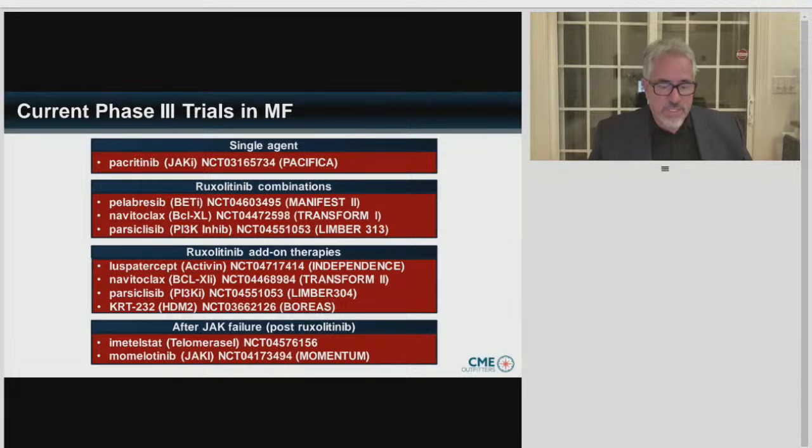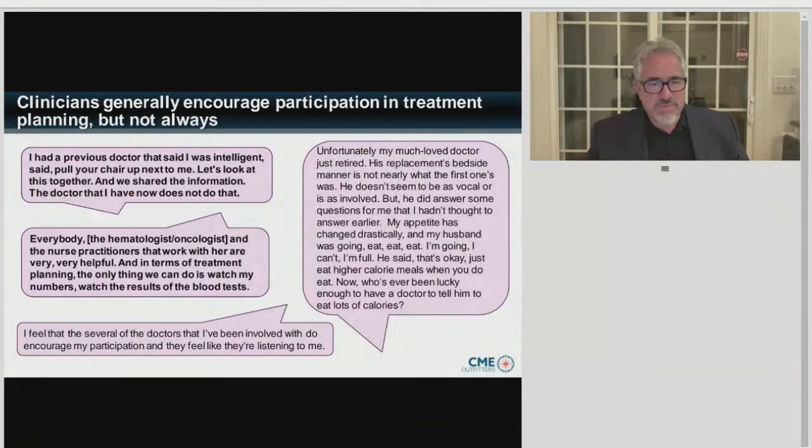At the current time, we really have an unprecedented number of phase 3 clinical trials as single agents, ruxolitinib combinations in the front line, or as add-on therapies. I think there'll be a lot of interest in these add-on approaches, as well as in the post-JAK inhibitor failing group. The greatest number of patients out there at the current time, without question, are those that are on ruxolitinib with a suboptimal response. So I do think that the add-on approaches will be of interest.